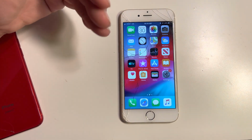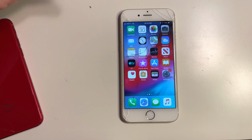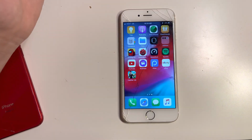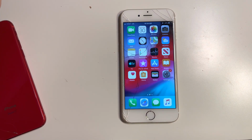And right now, on iOS 14, most apps should be compatible. Now, Apple apps like GarageBand and stuff, you might have problems with. But most third-party apps should work fine, download fine, easily. Shouldn't have to download older versions.